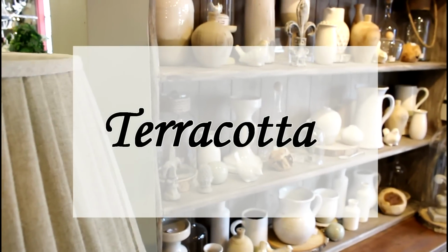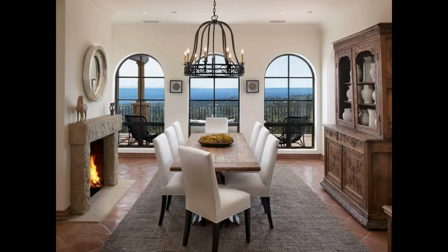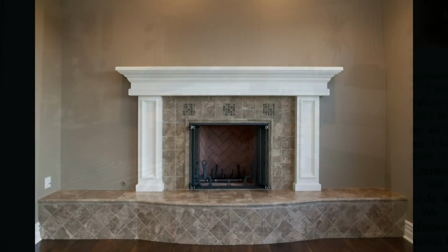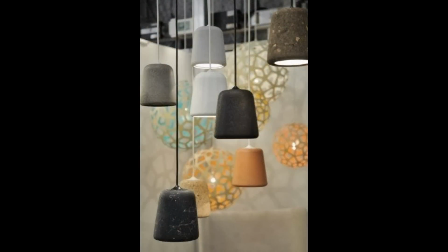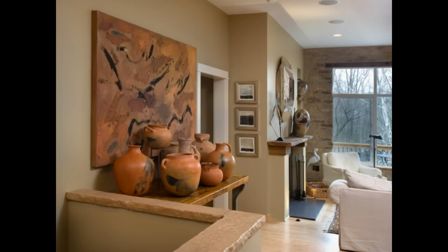Moving on to our next trend, terracotta. The sense of bringing more warmth into our homes will be the driving force behind this trend in the upcoming year. Showing up in flooring and fireplace surrounds, terracotta is definitely not anything new, hanging around for centuries. It was put on display in Architectural Digest in 1976, but you will see some new home decor items being made from terracotta, such as pendant lights. The absence of terracotta from the front line of design will make it feel fresh and new again. So if you want to pull this trend into your home decor, try displaying a beautiful collection of terracotta pottery.